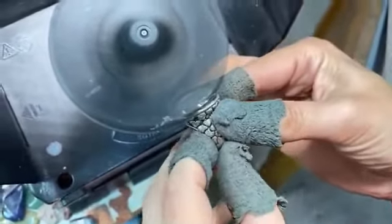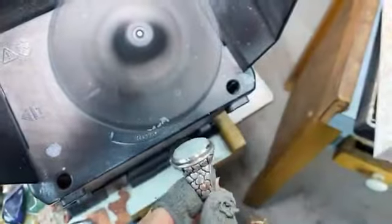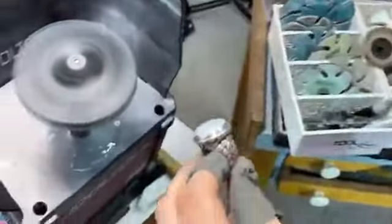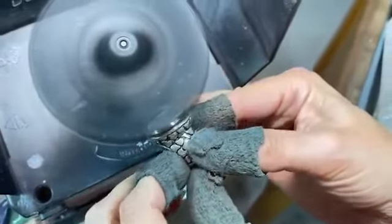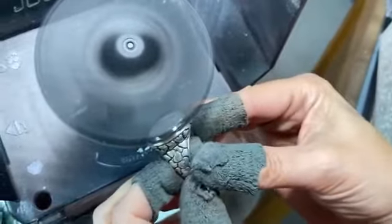Which disc are you using? I'm using the medium scratch eraser, the medium. I really wanted to get a flat, crisp edge, so I opted for the medium.